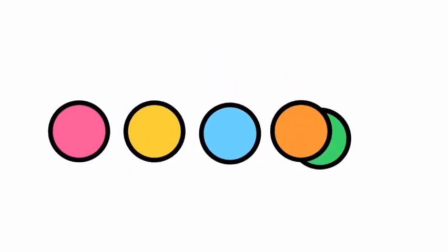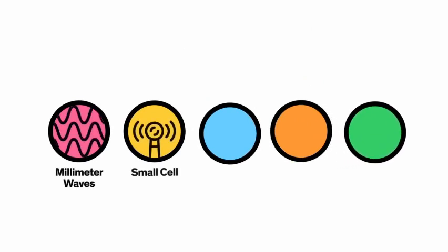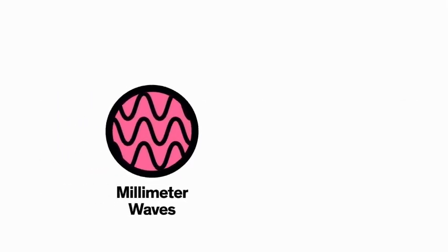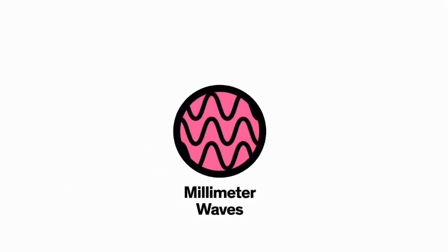The truth is, experts can't tell us what 5G actually is because they don't even know yet. But right now, there are 5 brand new technologies emerging as the foundation of 5G. Millimeter waves, small cells, massive MIMO, beamforming, and full duplex. First up, technology number 1, millimeter waves.